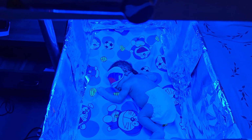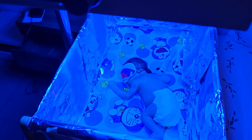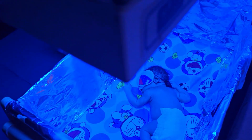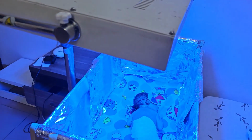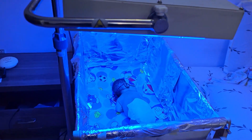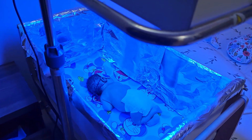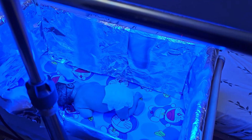continuously. The only times that we did not put him under the lights were maybe when we want to change his diaper, or when we want to feed him, or when his brother is at home also, because he has a toddler brother that disturbs him. But every other time baby was under the lights, and it really helped. It brought the whole thing crashed back to normal after we did the phototherapy treatment.